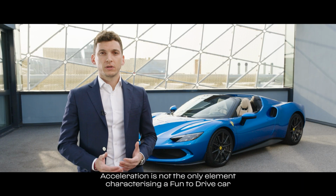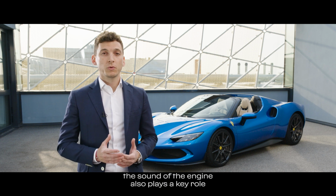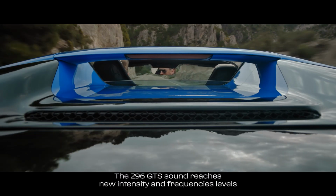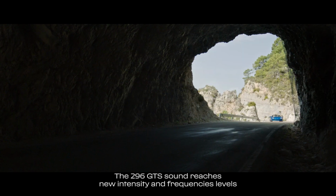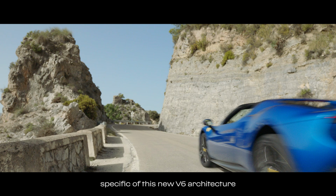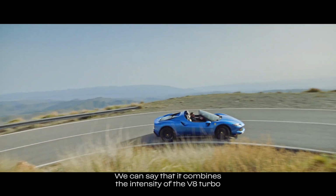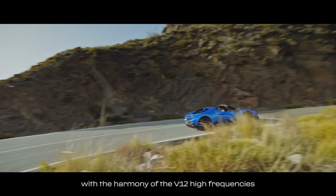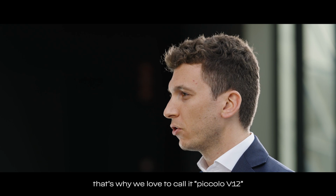The acceleration is not the only element of fun to drive. The sound of the engine also plays a key role. The 296 GTS sound reaches new intensity and frequencies level, specific of this new V6 architecture. We can say that it combines the intensity of the V8 turbo with the harmony of the V12 high frequencies. That's why we love to call it piccolo V12.